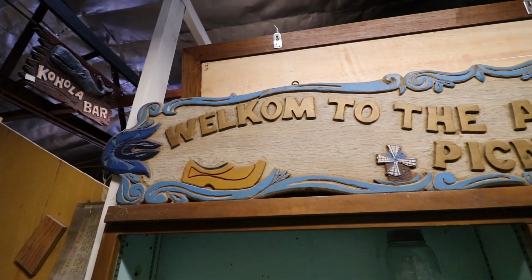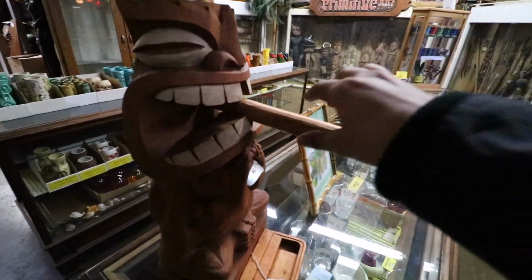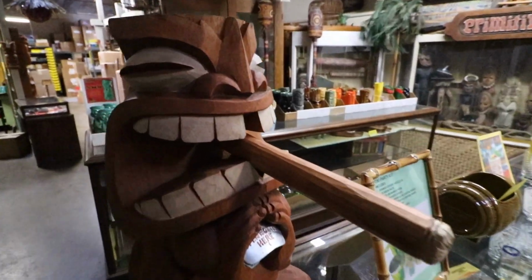Like, look at this up here. Welcome to the annual Dutch picnic. I kind of want to get that sign and put that in my kitchen. Now, George, I know you don't smoke, but if you ever were thinking of smoking, probably safer to smoke this giant wooden cigar that isn't real, okay? That'll protect you. No side effects, except for splintery gums. Yeah, I really should quit.